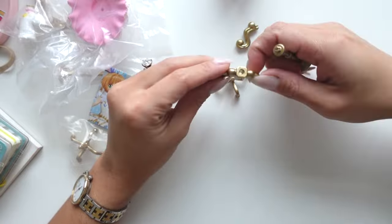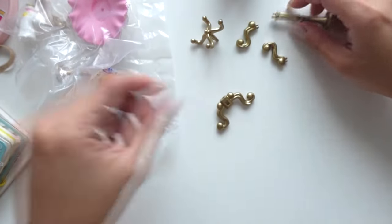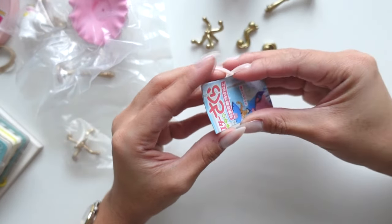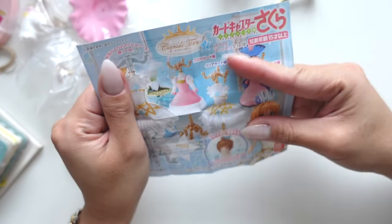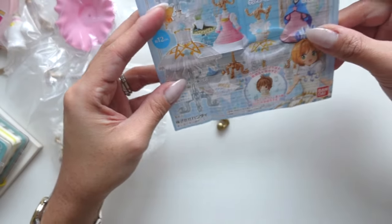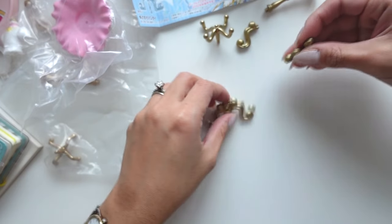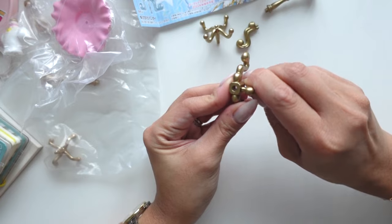Okay, how does this go? Is this the top? It looks like the top. There's a pamphlet here. There's a bunch of these online, but these were the only ones that were available, I should say, not sold out, that I could get my hands on. But adorable, right? So it looks like this is the bottom.